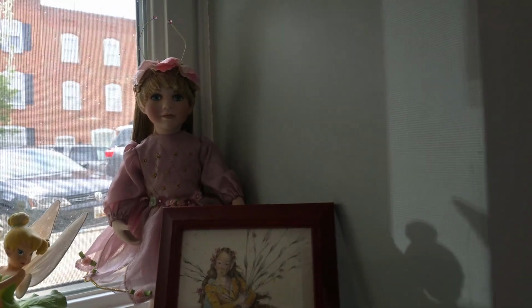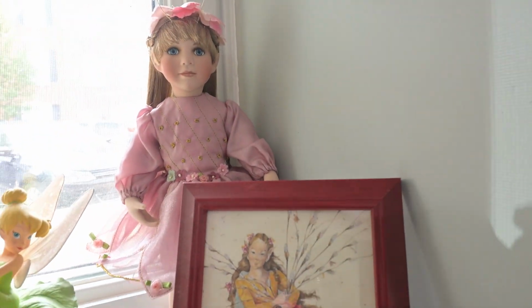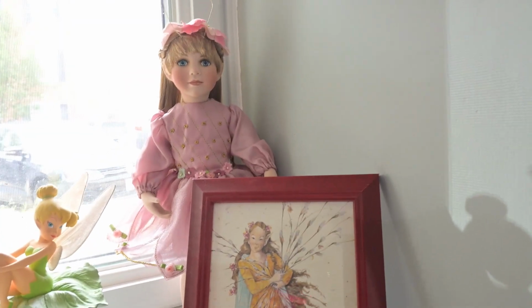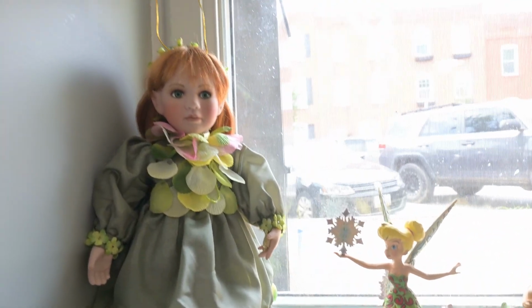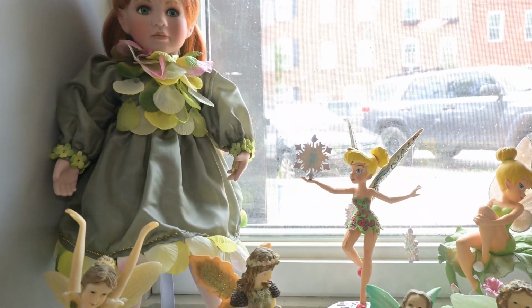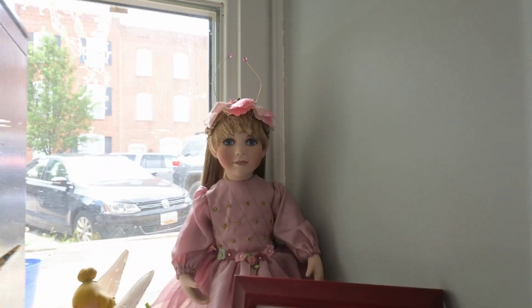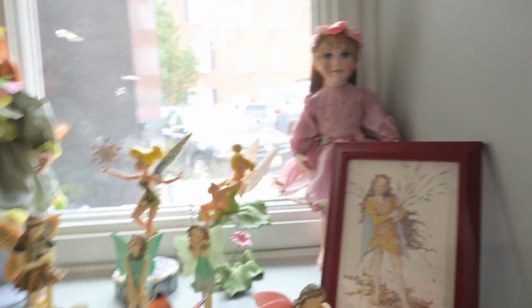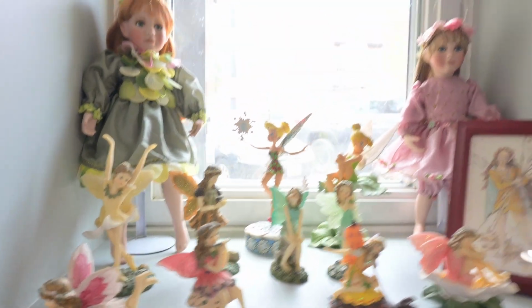And then I have my two Paradise Gallery porcelain dolls. This one in the pink dress. I've done videos with them. These two Paradise Gallery girls I did find at different Goodwills. So there they are. She's the beautiful one with the red hair and the green and the pink and the blonde hair. So yes, these are just my fairy figurines. And I just wanted to come on and show them off to you guys.